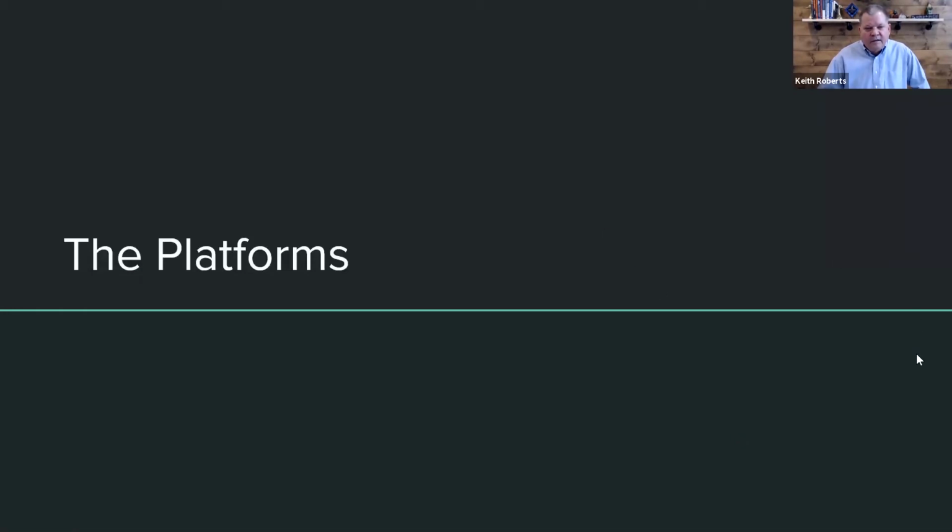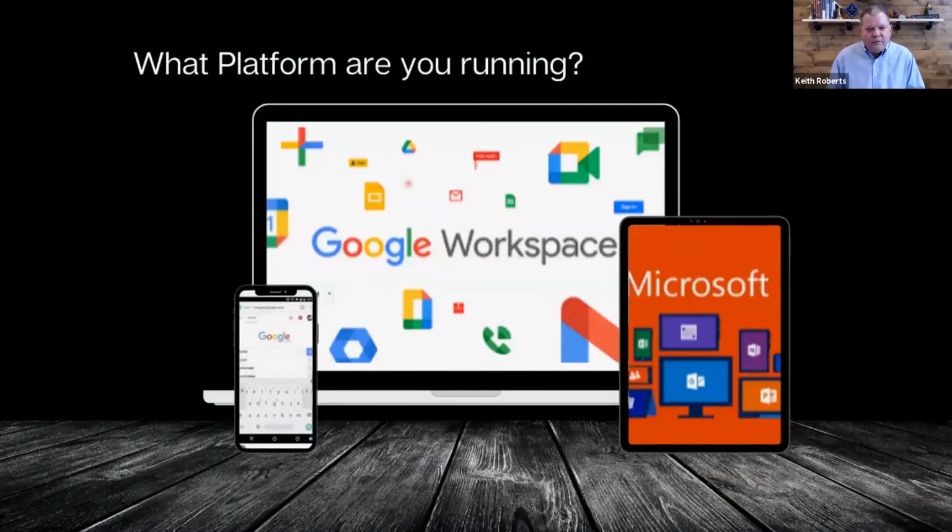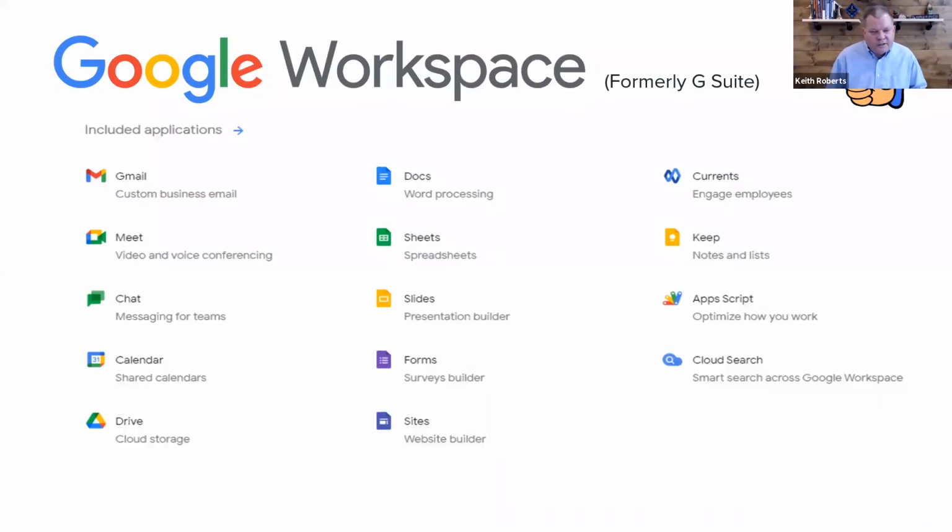Okay. So we're going to talk about the platform. So what is a platform? You're probably running your business on one of these platforms, either the Google platform or Microsoft. So Google Workspace, that's what they call what used to be G Suite. Google Workspace is all these apps here. I'm sure you're familiar with some of these. There's much more, but typically Gmail, Calendar, Docs, Sheets. Google Docs is equivalent to Microsoft Word. Sheets is equivalent to Excel, and Slides is equivalent to PowerPoint.